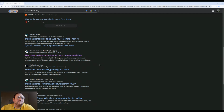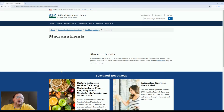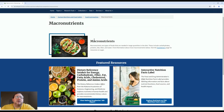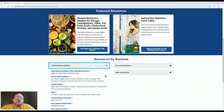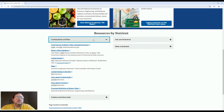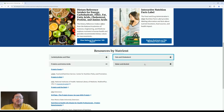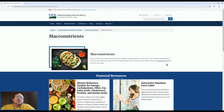Now, macronutrients, this one, USDA. So this one, National Agricultural Library. So macronutrients, you need to read on this one: carbohydrates and fiber, proteins and amino acids, fat, and then cholesterol, water and alcohol. So basically you have macronutrients when you consider nutrition.